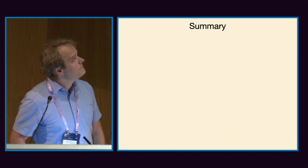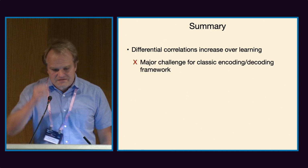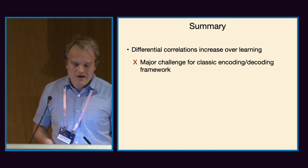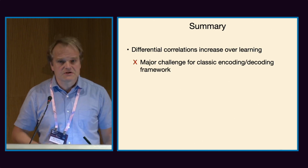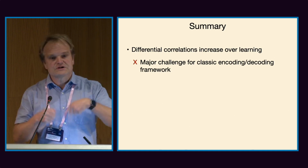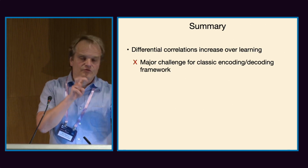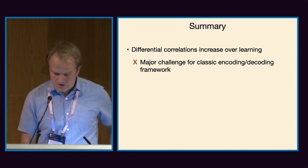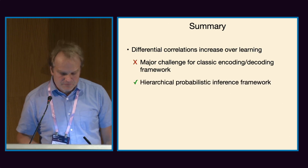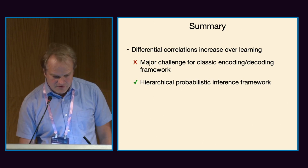So the main summary here I want to say is that the differential correlations increase over learning. That's a real challenge for the classic encoding-decoding framework, how most of us think about how to interpret population activity, how to relate it to behavioral performance, what happens during attention. Oh, correlations go up, performance should go down, and vice versa. Whether this is the neural basis of learning or of attention or of whatever it is, I think we should really try to move to a hierarchical inference framework.